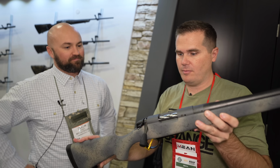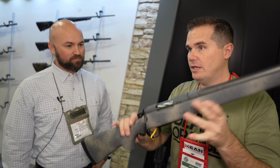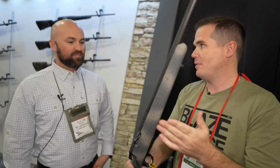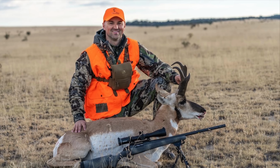So you've seen the Ridge stock, but this one is adding the carbon barrel. Correct. And it feels pretty light because I love the Ridge and the price point it hits, but it was a little bit chunky. This one is ready for the mountains. Yep, absolutely. I took this on an antelope hunt this year, and it was an absolute pleasure to carry around.